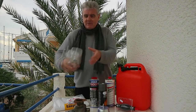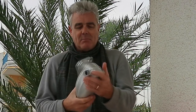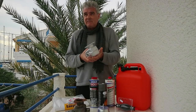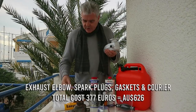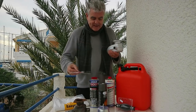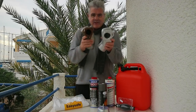And this little beauty here, the piece de resistance. That's our brand new exhaust elbow. Yanmar brand, not a bad price. I think it's 340 euros, something like that. And we also got two gaskets for it, so that if I ever have to take this one off and the gasket's failed, I can at least replace the gasket. And in comparison to our old elbow, it's like chalk and cheese.